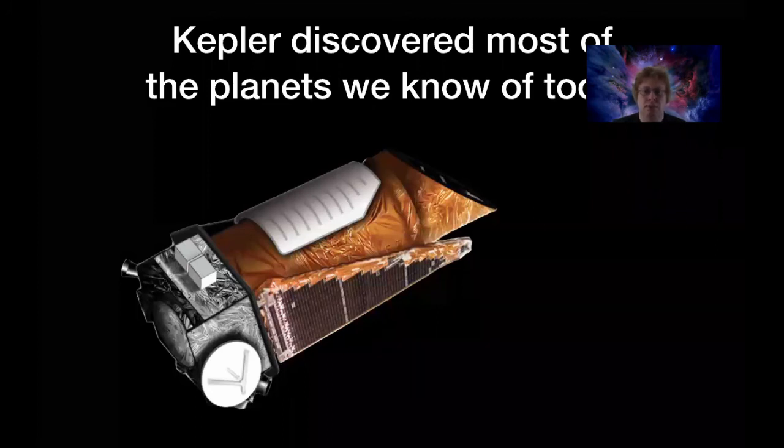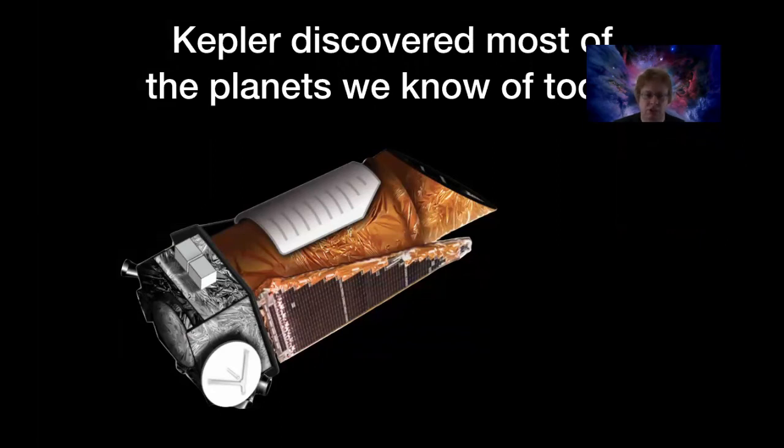Kepler discovered most of the planets that we know about today, and that's not even an exaggeration. If you look up how many planets were discovered by Kepler and how many planets we know of total, it's something like 60 to 70% of the planets we know of, period, were discovered by this telescope. It's impossible to overstate just how revolutionary this telescope was to our understanding of planets in our galaxy. And all of this happened in the last decade.